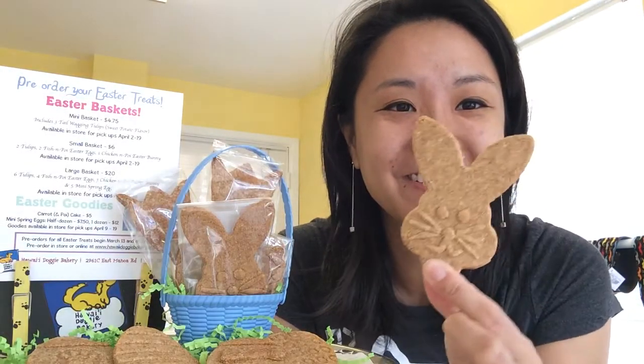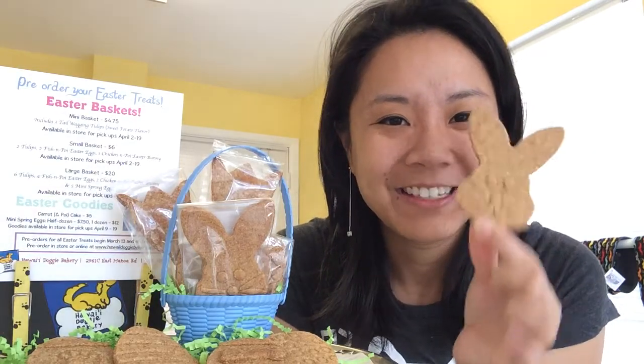So that is the magic behind how we made this little guy here. So if you want to get this little guy, he is in our small baskets and our large baskets, which are available for pre-order now. And right now there's only pickup in Hawaii in our Manoa store options, but we are going to have some shipping options to the mainland soon. So please stay tuned to that.